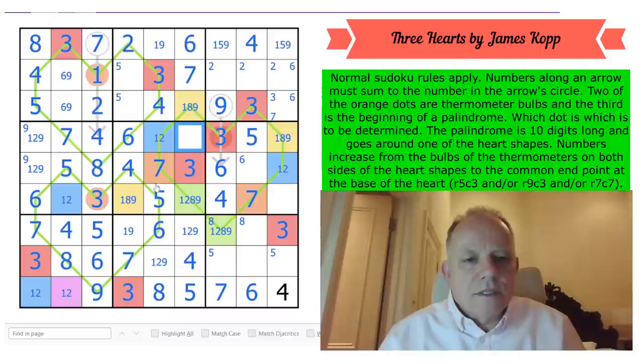Probably is. That can't be eight. So eight's in one of those two cells in this box. Therefore, eight's in one of those two cells. Come on, eight's in one of those two cells. Ah, five's not in one of those two cells. It's not in that one. I think that's been available for a while. So five is there.